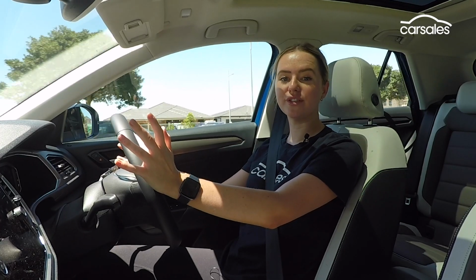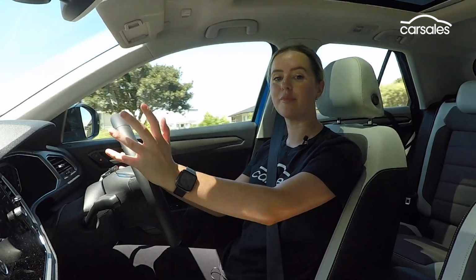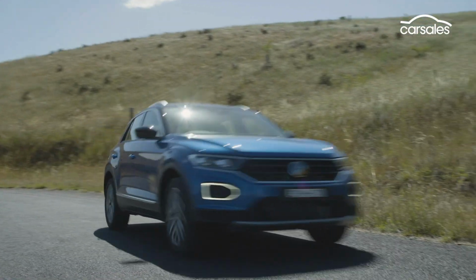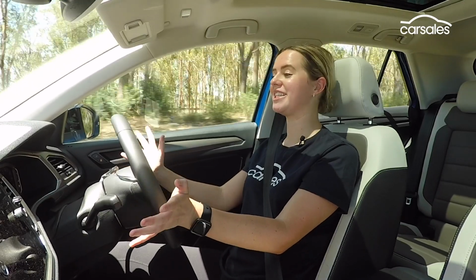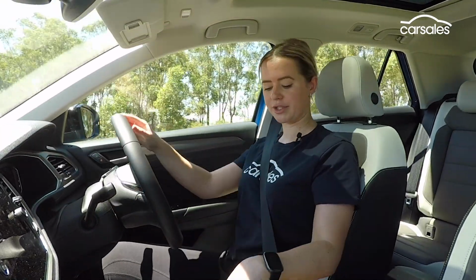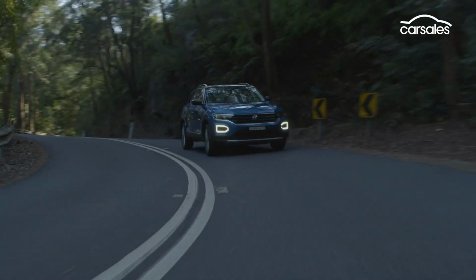Steering and suspension errs on the sportier side in the T-Roc, but the 110TSI still soaks up potholes and road imperfections with ease, and it never feels unsettled on the road. It's not the sportiest small SUV I've driven, but it is still quite enjoyable to get around in. There are no driving modes or shift paddles. There is, however, a manual mode, so you can flick the gear stick across and have some fun changing gears yourself.